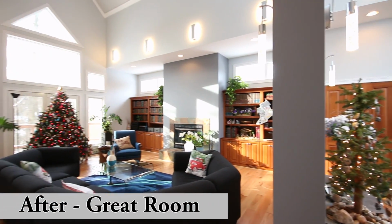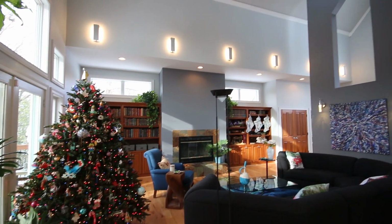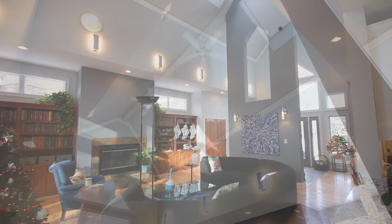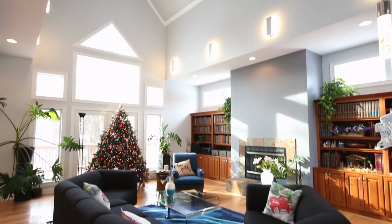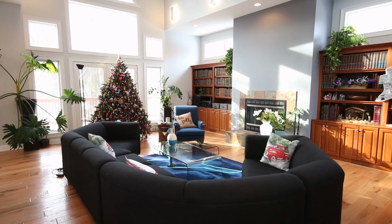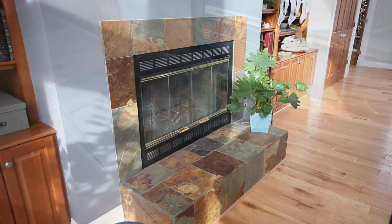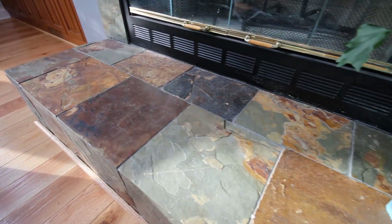In here, really, the only thing that we changed were all the lighting fixtures in the entire upper level were changed by us, and then the flooring was changed, and then the paint color. We loved the fireplace and the raised hearth and the built-in bookshelves. It is an oak floor, a tan-scraped oak. I think it's 4 or 5 inch planks.